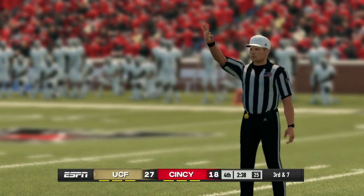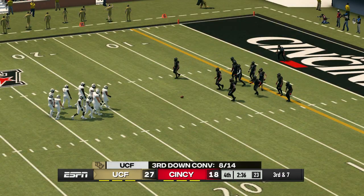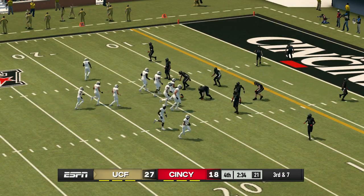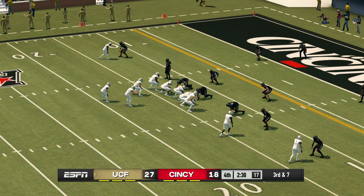You got to be careful to avoid these. Penalties are a great way to stall out a drive. They've looked good so far on third down in this drive. Let's see what happens here. Less than 3 minutes in the game.